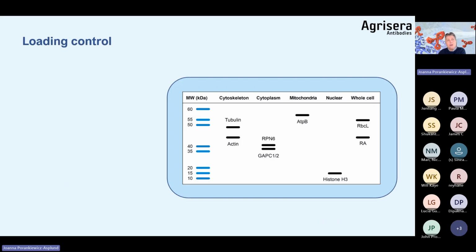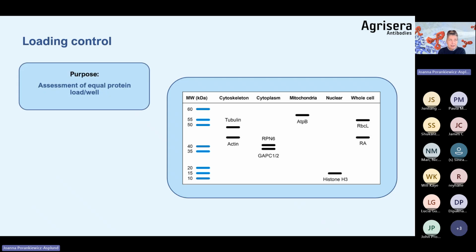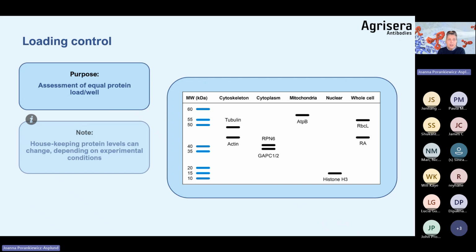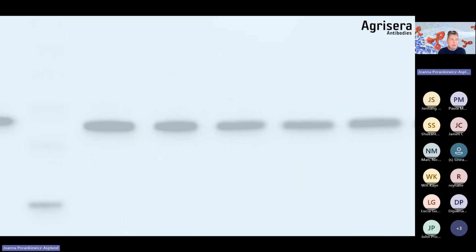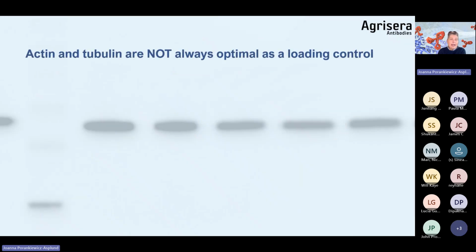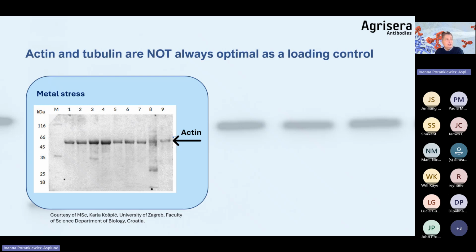And from loading controls, you will probably recognize those names because these proteins are most commonly used as loading controls. Although, please keep in mind that they are not always suitable for your experimental setup. And I will show such an example shortly. Of course, the purpose is assessment of the equal loading per well, and depending upon the experimental conditions, this can actually be a situation when actin was not suitable as a loading control.